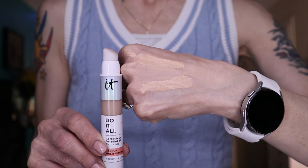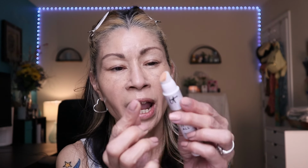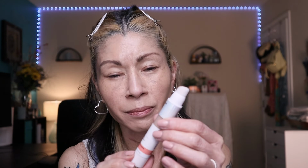They sent me 2 shades, light medium neutral and light neutral. What's interesting is the actual component, but as you can see, it has a sponge tip applicator right through there and you're supposed to twist it from the bottom. Now when it's brand new, you're literally twisting for at least a minute for the product to come up, but once it comes out, it is so liquidy, so thin in consistency. It is the true definition of a serum concealer.